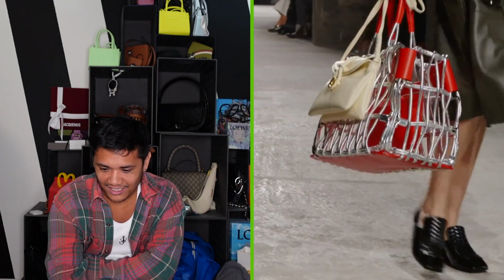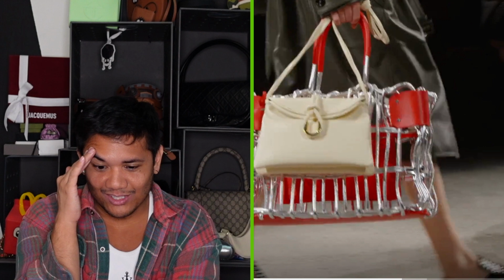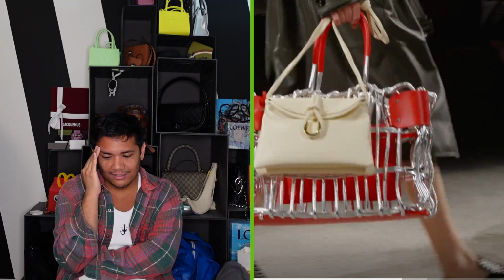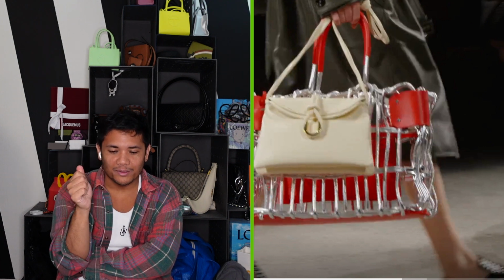This bag looks like it's made out of old Coke cans. What is this? I'm in shock. I'm in shock. What is this, you guys? Did they melt down a bottling factory and then add some leather bits to hold it together? It looks like a grocery basket.